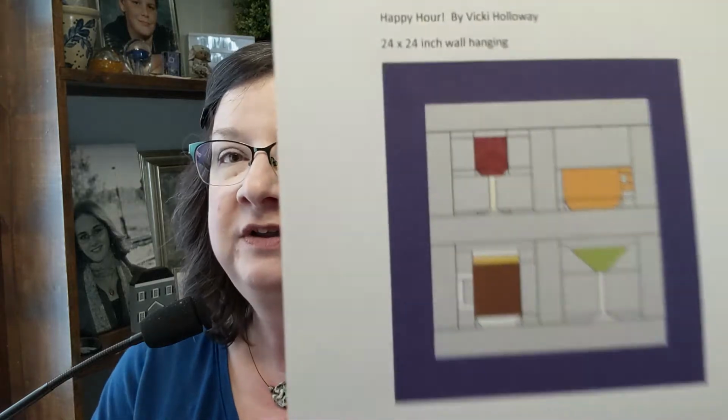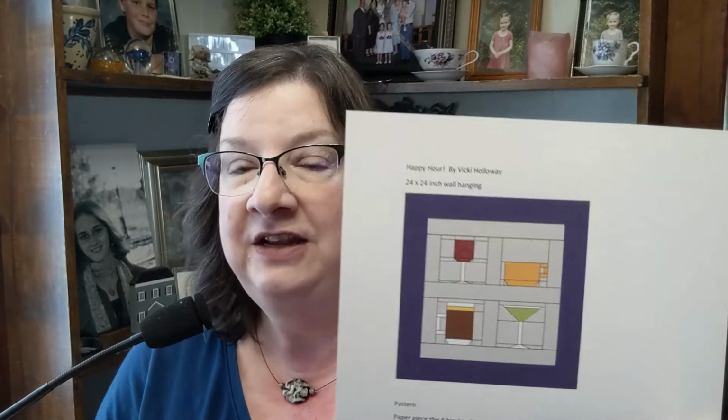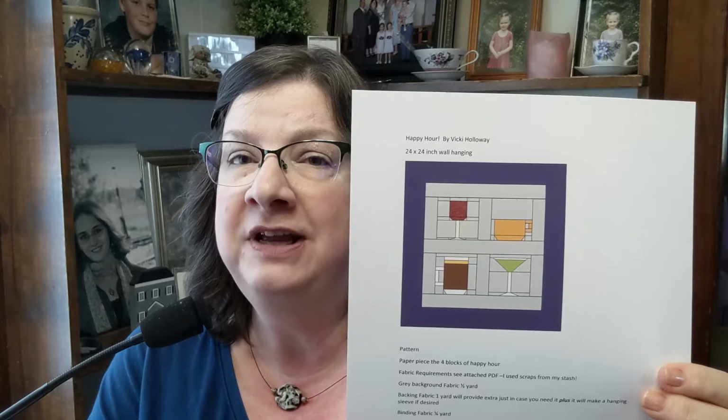Well, I am really nervous about tomorrow. I'm teaching a paper piecing class. I've never taught paper piecing before. And I'm going to teach Happy Hour, which was in Make Modern magazine last year. It's 4 adult beverage drinks. One looks like a Moscow Mule cup, a martini glass, a beer mug, and a wine glass. Now, it's only a 2-hour class, so it's going to be a technique. If we can do 1 block or 2 blocks, I'll be happy.